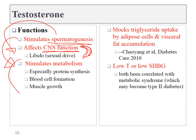It also activates cells all throughout the body and generally increases their metabolic rate, especially involved in protein synthesis for both bone and muscle tissue, and also blood cell formation. That's why men typically have a higher hematocrit than women, and also typically have higher muscle mass than women. And I say typically because, of course, we all exist on a very broad spectrum. Not every man has more muscle tissue and more red blood cells than every woman. But in general, if you were to average it out, then yes, men have more red blood cells and more muscle tissue and higher bone density.